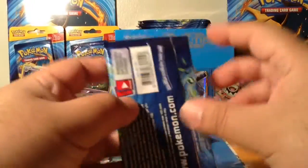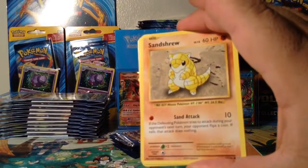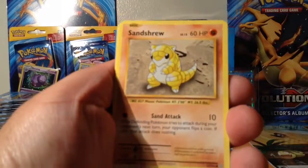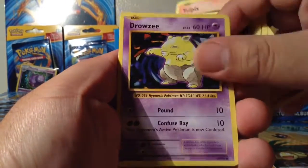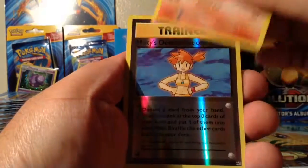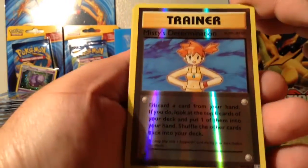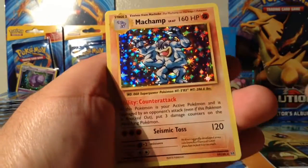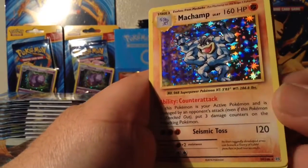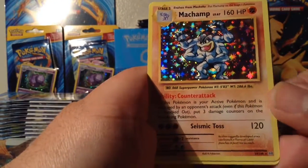So. Be a little quicker now. There we go. Nice. Even though it's a repeat, it's still a nice card. I love the reverse trainer. It's really nice. Nice. Another holo. It's really hard to pull holos from the evolution, so I don't mind them at all. Repeats or not. Beautiful. Alright.